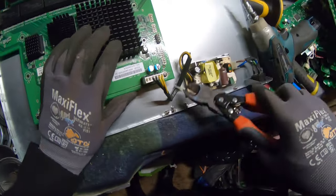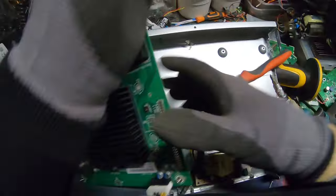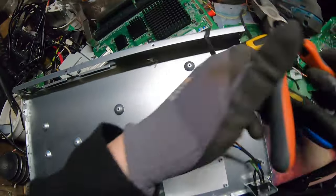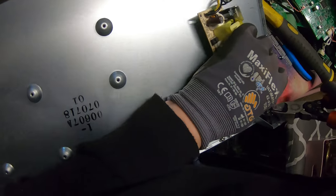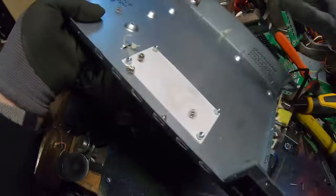Yeah, I'm going to remove the heat sink to show you what's underneath. Of course. Yeah, there's a tiny bit of brass in there, but I'm not going to go after it. The connectors obviously have brass too. I do mostly take those.